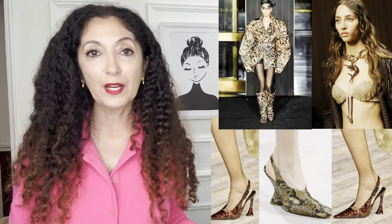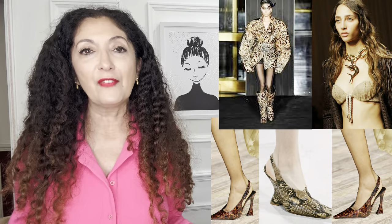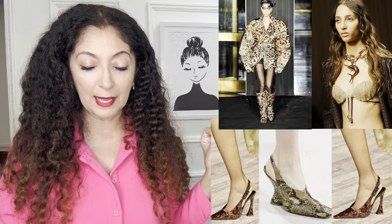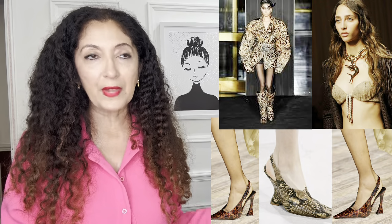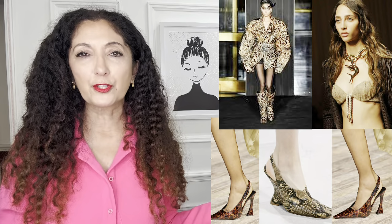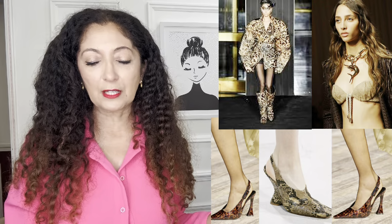So animal prints have been trending for the last couple of years. That's not new. What is new is seeing the plethora of animal prints showing up on shoes and bags and other accessories. So I am obsessed with that. We're seeing bold animal prints, particularly leopard patterns in shoes, and I'm finally going to be able to update my leopard shoes for spring 2025 because I've been looking for a new pair of leopard shoes and not finding exactly what I want for the last couple of months. And so this is going to be so cool.